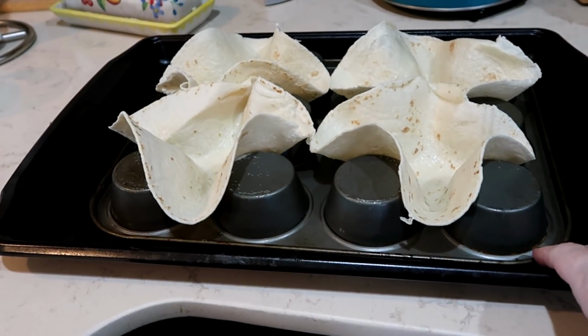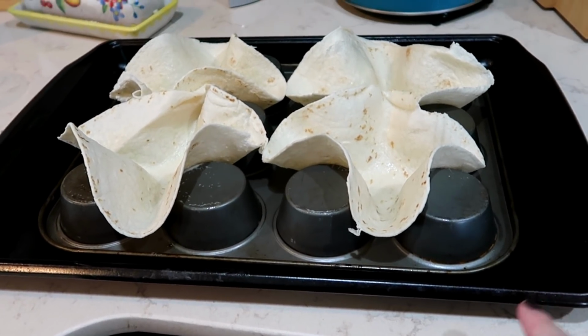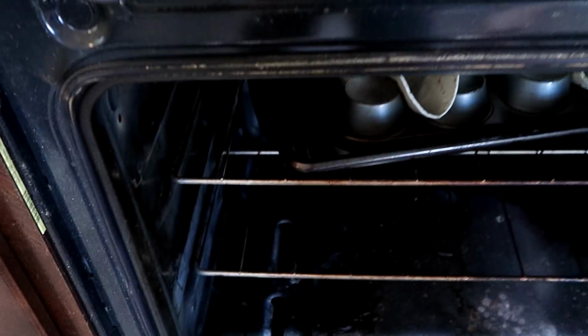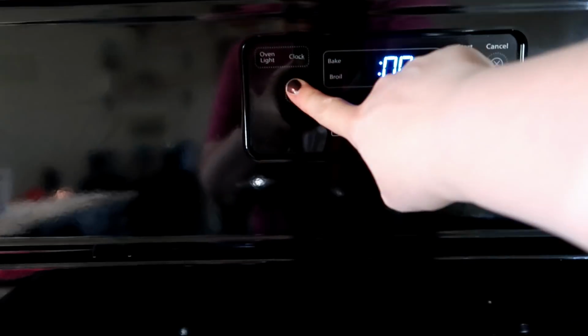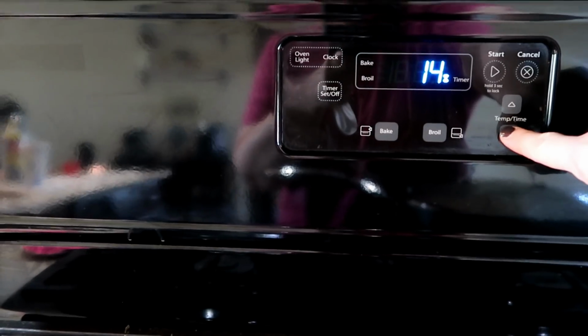I took the muffin tin and I set it on a cookie sheet. That way it's just easier to grab in and out of the oven. You are going to put these in the oven for 12 to 15 minutes. I'm gonna go 12.